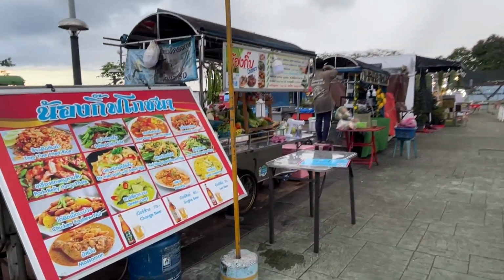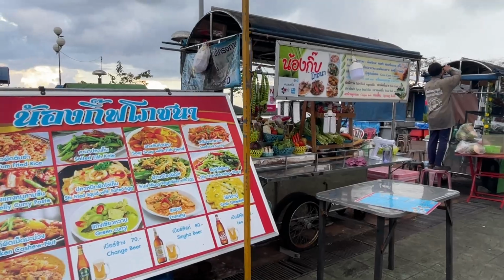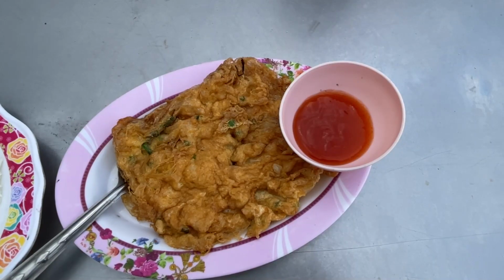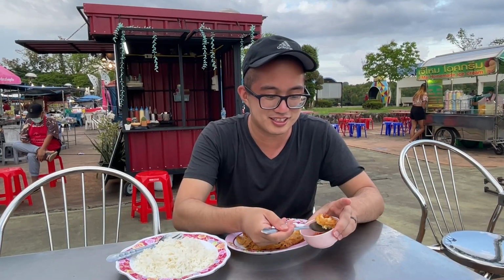And now we're finishing up our day by grabbing a quick bite to eat at the Chao Fa Pier before heading back to our Airbnb. All right, so our first dish this evening is the famous Thai crab omelet. So dipping it in this sweet chili sauce.